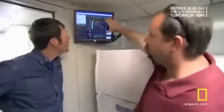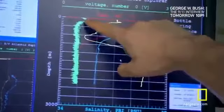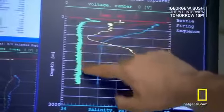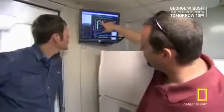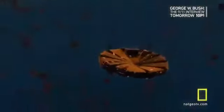So this is the real-time readout of that CTD sensor that's in the water. The green line is actually a proxy for phytoplankton biomass. And you can see that there's actually a spike here, somewhere around 60 meters. CO2 is pulled out of the air by plankton living just below the surface. When they die, they sink to the bottom, taking the captured carbon with them, where it will remain for thousands of years. It's a massive carbon pipeline to the bottom of the ocean.